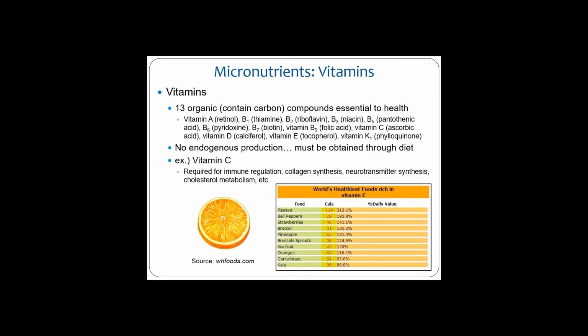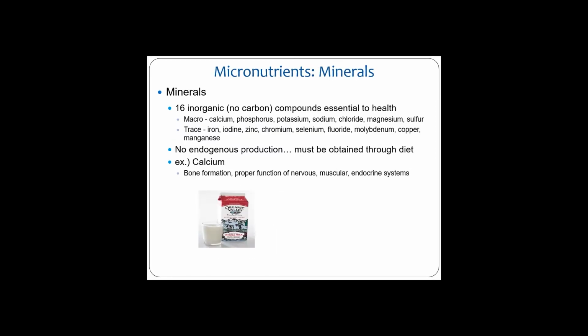Okay, so lots of different fruits and vegetables. You see them listed here. There's a time and place for vitamin C supplementation, but most people can get quite a bit through their diet, and they're getting a bunch of other nutrients at the same time.